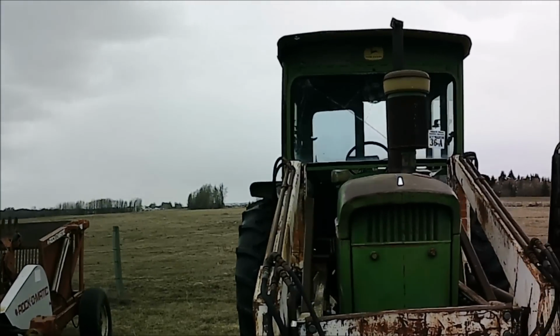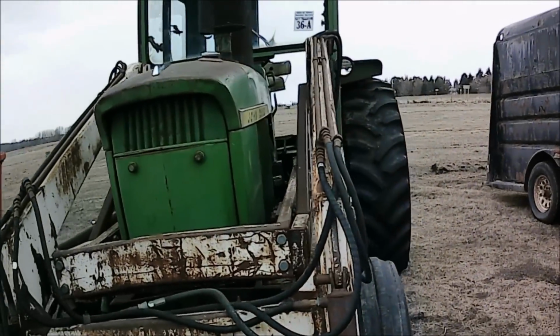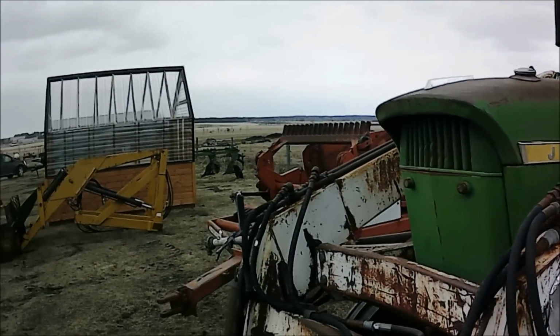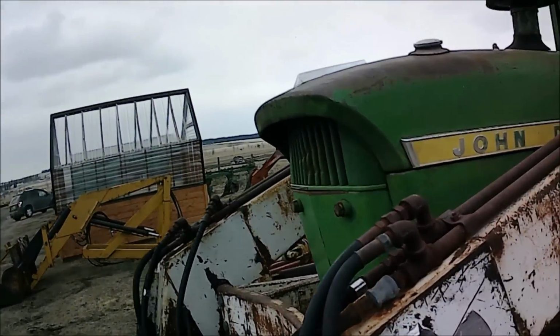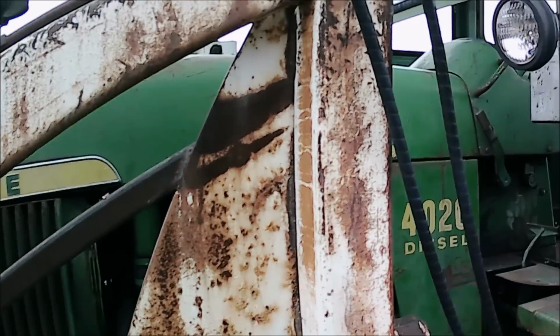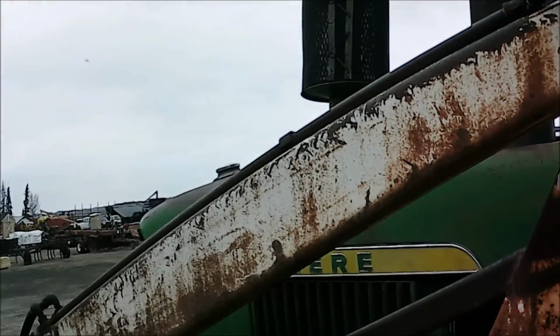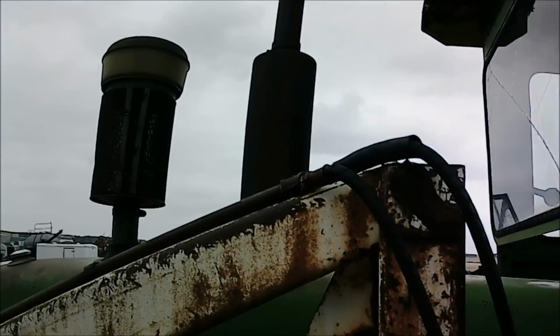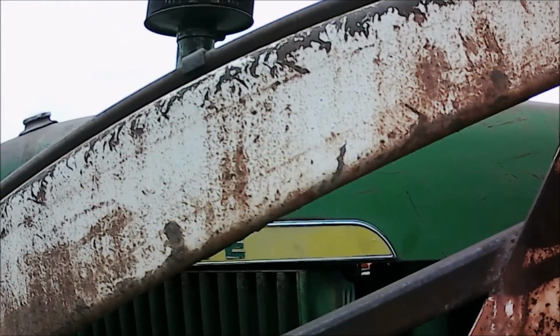Here's a 4020 John Deere. I think they got this listed as dead, and I don't know why. This is a nice 4020, a way better 4020 than anything that was that old. Actually, it's a nice straight tractor with a loader on it. Says not running, but I don't understand why. It needs a little work, but this is a nice tractor.